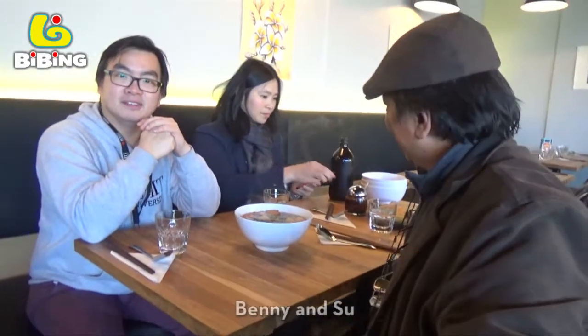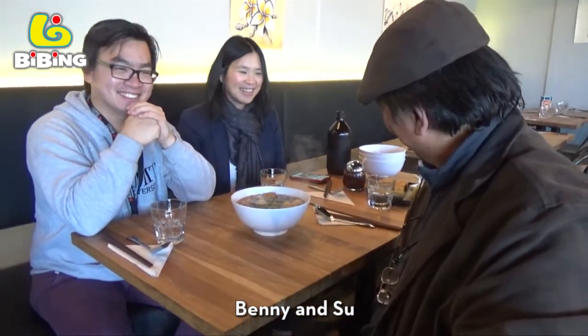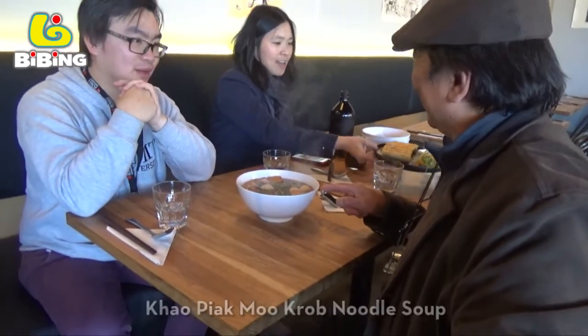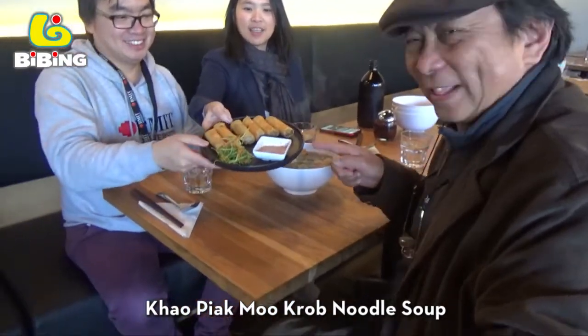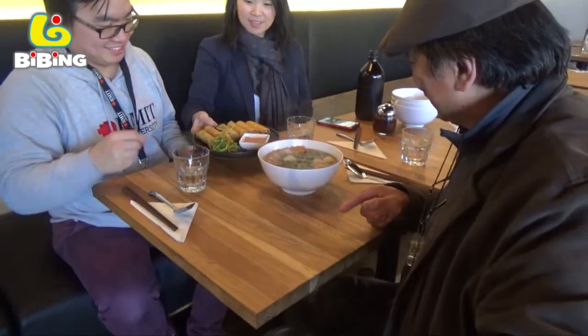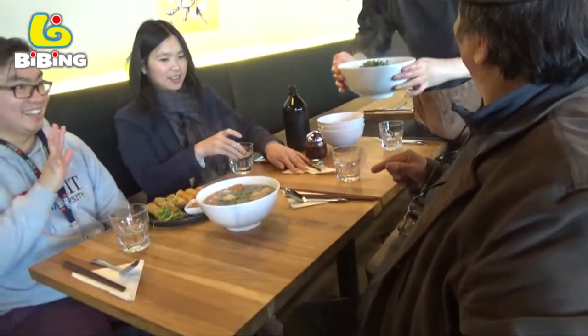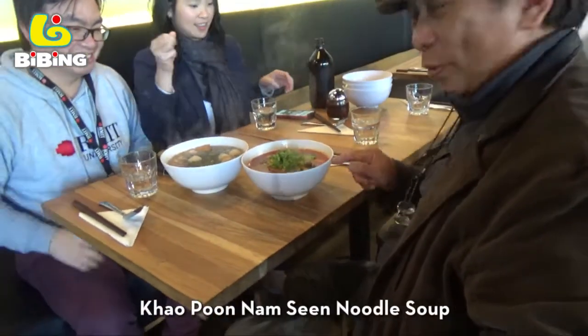Here we go, I'm with Sue and Benny having Lao noodle soup here. Looks really good, and this one is called, can't remember. Khao Piak Moo Krob. It's called Khao Piak Moo Krob, and it's the spring roll. It looks so delicious. It smells good too. Oh, look at this. And this one is called Khao Poon.